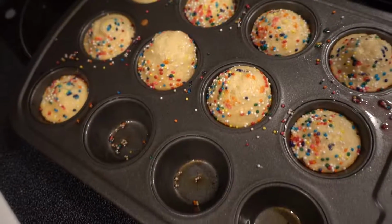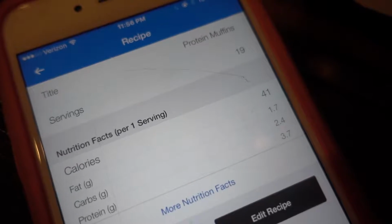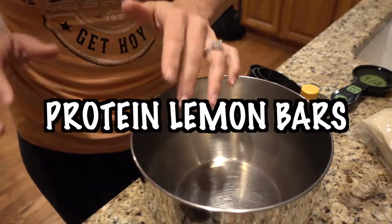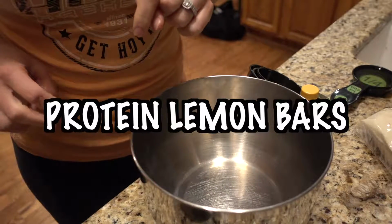All right, so the muffins are done. All right, last up, we are gonna make lemon bars. A lot of people, lemon bars, you can make whatever you want for breakfast. You're an adult, so eat what you want.